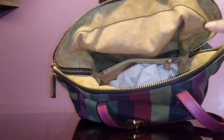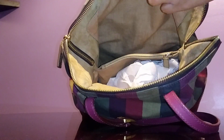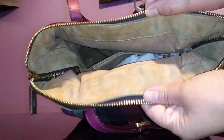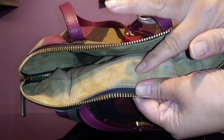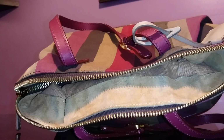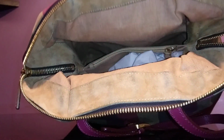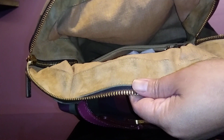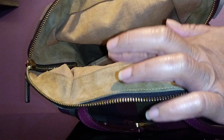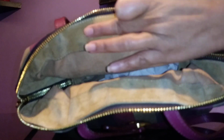Now, guys, this is the only thing that I have not touched, which is the side of the bag. The trimmings here, as you can see, are suede. Why would they make it suede? Well, in every handbag there is always a disadvantage. I would have appreciated it more if the fabric in here was the same as this one. This one looks tougher than that one, because suede is easily dirtied.